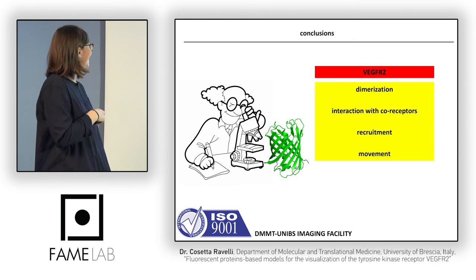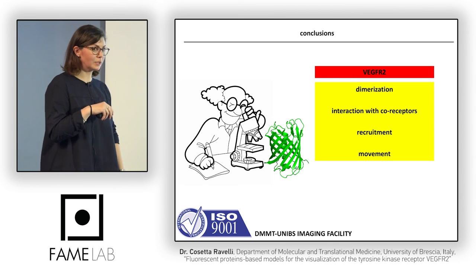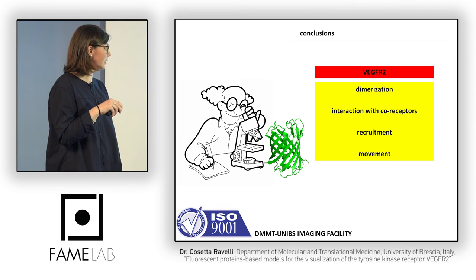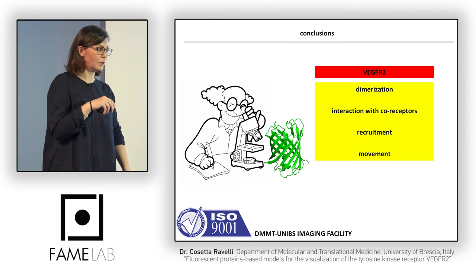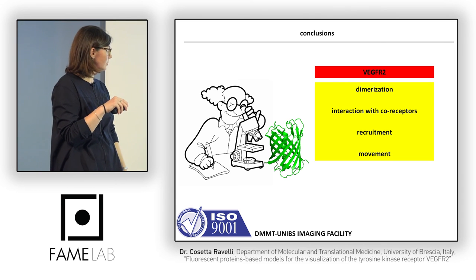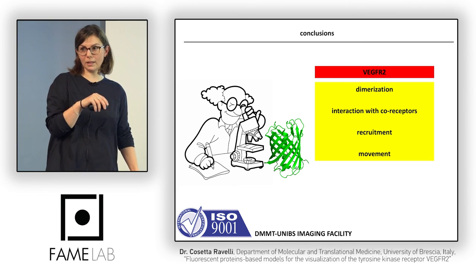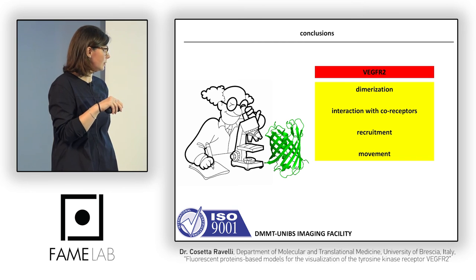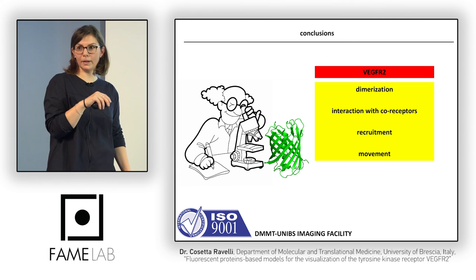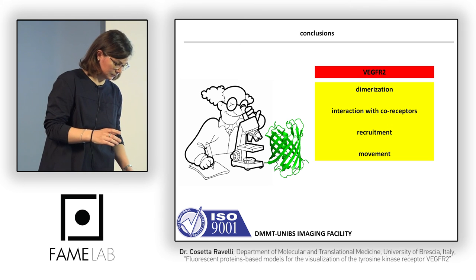So, using microscopy technologies associated with fluorescent protein expression, we were able to analyze different characteristics of VEGF receptor 2 through different approaches. We could see its dimerization, its interaction with coreceptors, its recruitment by immobilized ligands, and we could start to study its movement through the plasma membrane of cells. Thank you.